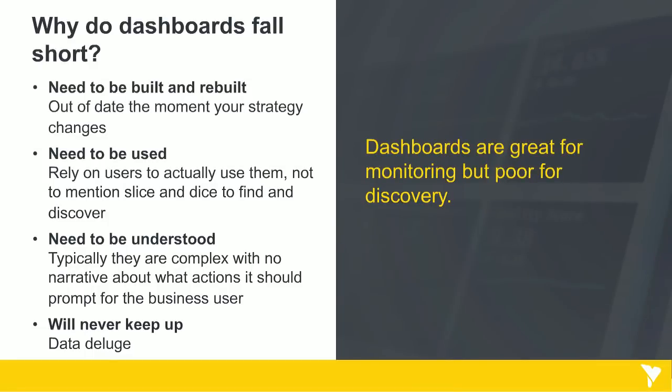The reason they're falling short is a number of things. As soon as data changes, as soon as your structure changes, things have to be built and rebuilt again. They have to be used, and as we can see from the survey results, they're not being used, let alone used to slice and dice and discover information. They also need to be fully understood, and often you've got complexity with no narrative or actions to prompt the business user on what to do next. And we know about this huge influx of data, and there's no way they're going to keep up with it. Essentially, they are great for monitoring, but when it comes to discovery, they are falling short.